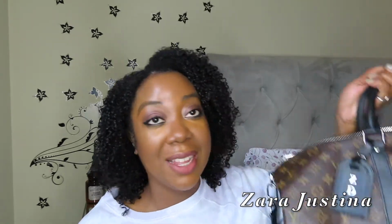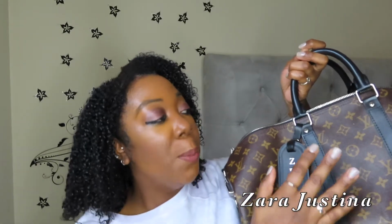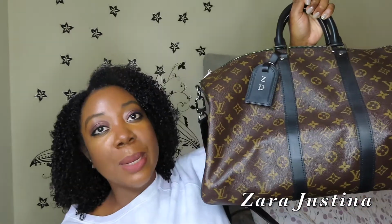I will always love this, and I think it just became so much more exciting because of the Macassar print, being the black leather and the silver tone hardware. That's just so me, so I had to pick it up. The Keepall is definitely similar to a Speedy, right? It's a top handle bag.